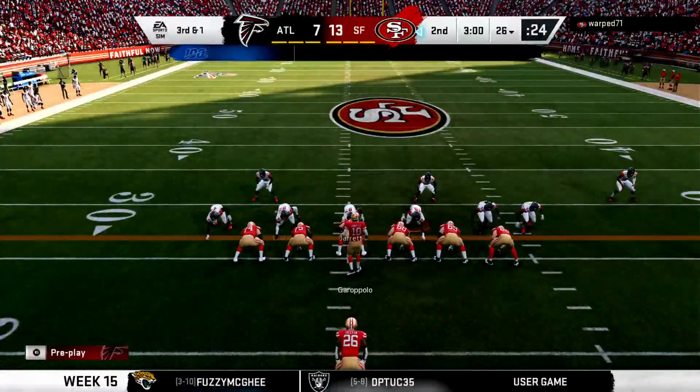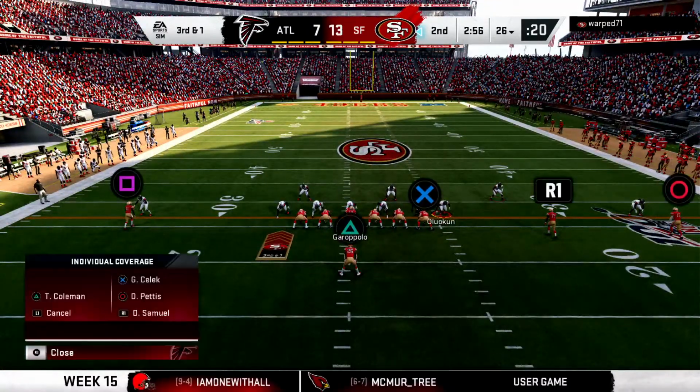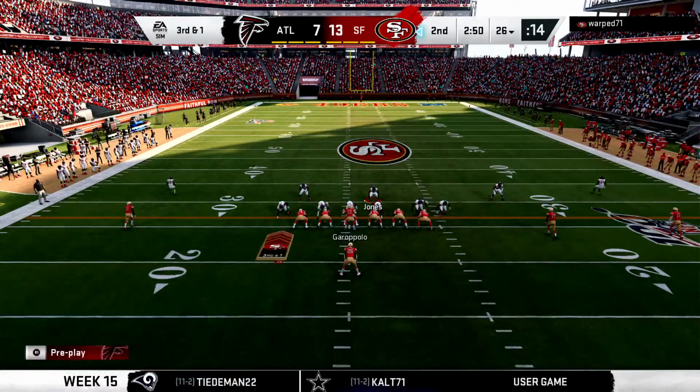Samuel, the 36th overall pick in last year's draft. Played his college ball at South Carolina. Really good senior campaign. 62 catches, 882 yards, and also threw in 11 touchdowns for good measure.